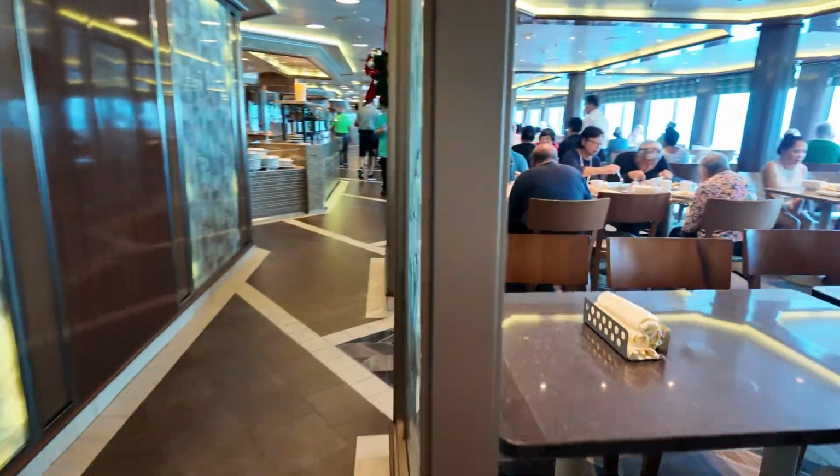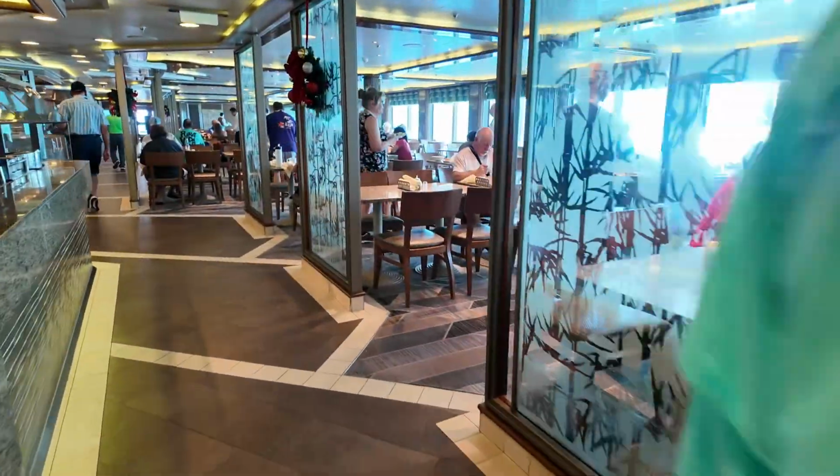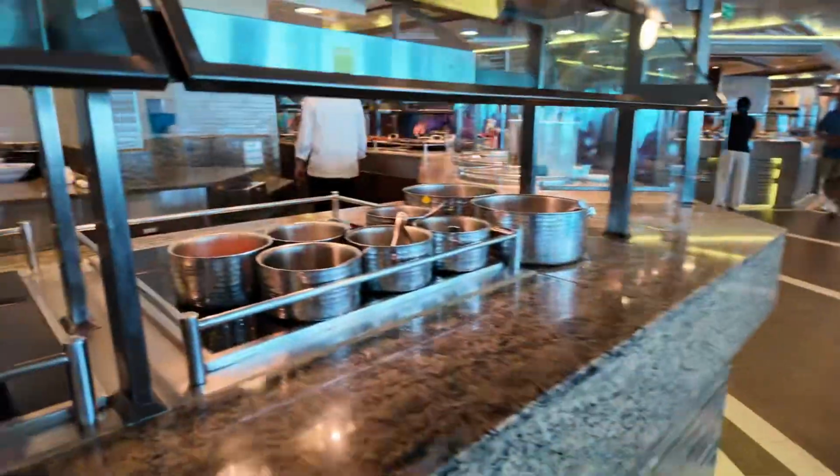So this is your main typical dining that I feel feels more like a lot of the other cruise ships, and there is a lot of seating. I have never once felt like I could not find a table, so that is a big plus here. Here's a little more of the food.